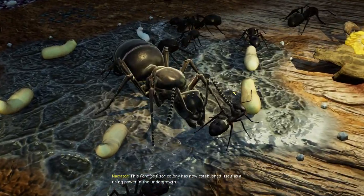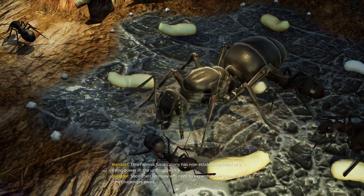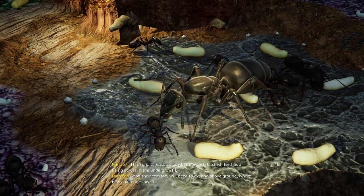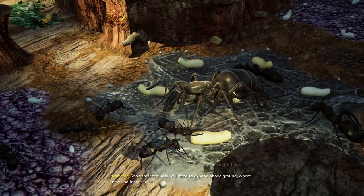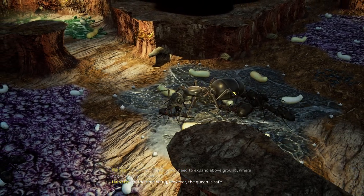This Formica fusca colony has now established itself as a rising power in the undergrowth. Soon their territory will need to expand above ground, where new challenges await. For the time being, however, the queen is safe.